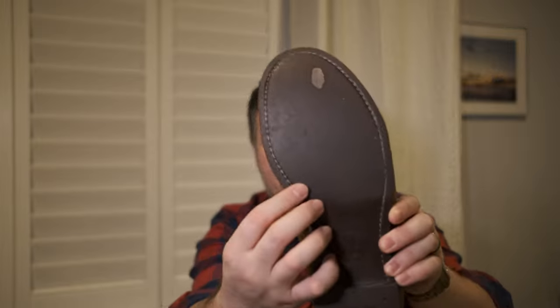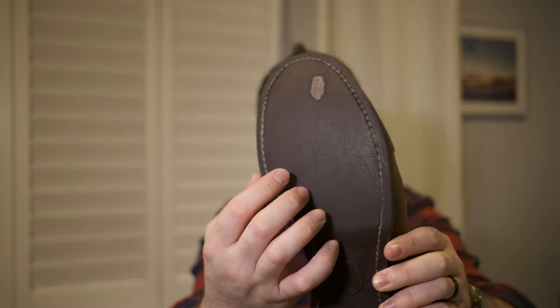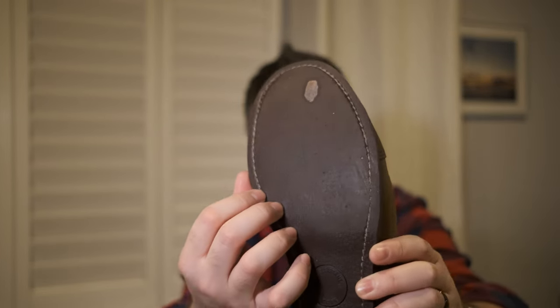I like this sole in some ways. It kind of reminds me of the Alden 405 sole I have, the Neo Cork or whatever. And you can see little bits of cork and stuff. I don't know, hopefully you can see some of that detail. I don't know if the light's screwing it up.